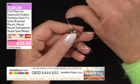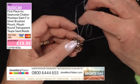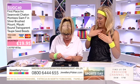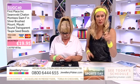Something's gone wrong there. I think I've gone through the wrong hole. I guess the joy with seed beading is if you do make a little mistake, nobody's really necessarily going to know because you can hide it with your designs. If you're putting that together in the centre with the floral design, you could always layer that up. You could tuck one of the other flowers in there if you miss one out. Or, as we said, you've got the smaller seed beads, the 15-0s, which slot nicely into those little gaps.